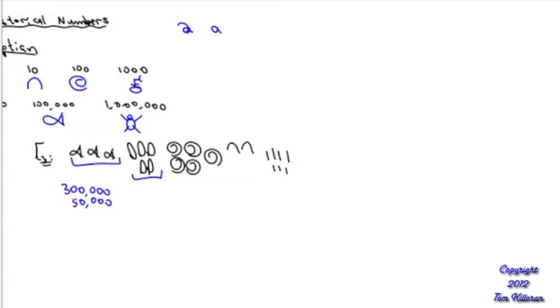And then you get to the swirlies. Swirlies are? 100. And how many of them are there? Five. So that would be 500. And then there's two intersection signs? 20. And then there's what? Seven sticks. Seven. And then add those numbers together.